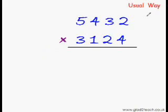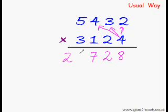So let's first see the usual way of multiplying these numbers. As you must have imagined by now, it will be really long. So please be a little patient. Okay. 4 2 times is 8. 4 3 times is 12. 1 is carried forward. 4 4 times is 16 and 16 plus 1 is 17. 1 is still carried forward. 4 5 times is 20 and 20 plus that 1 is 21.